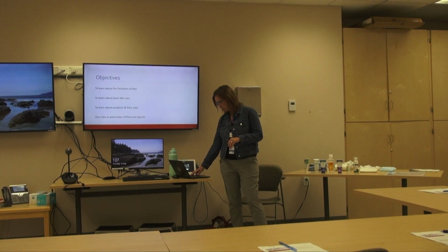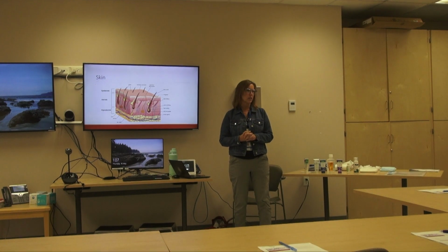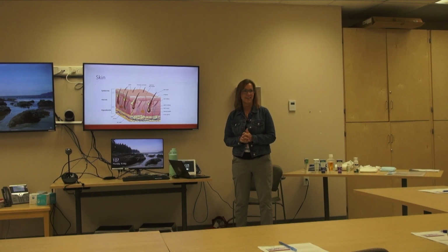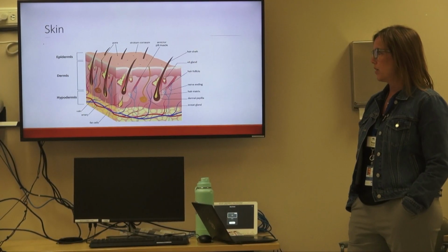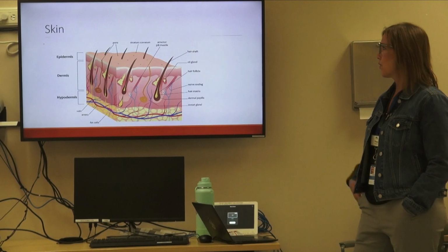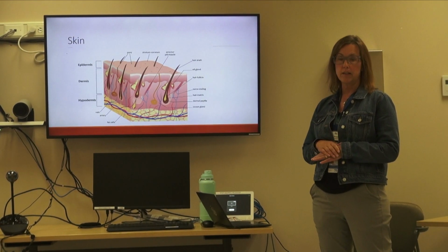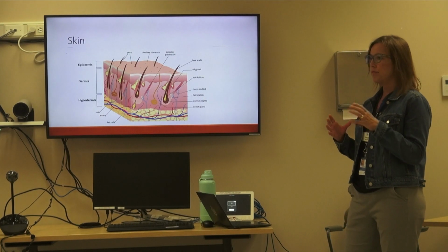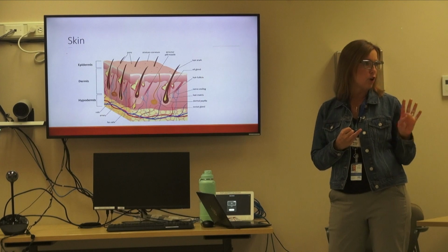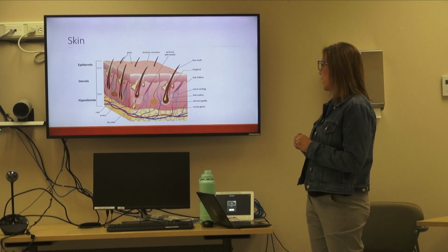Awesome. So let's talk about the skin. What's the big deal? Why do we care so much about it? Just for simplistic sakes, we're just going to talk about the epidermis, which is the outer layer of your skin. The dermis layer is made up of oil glands and hair follicles. Your nerve endings are all in there.